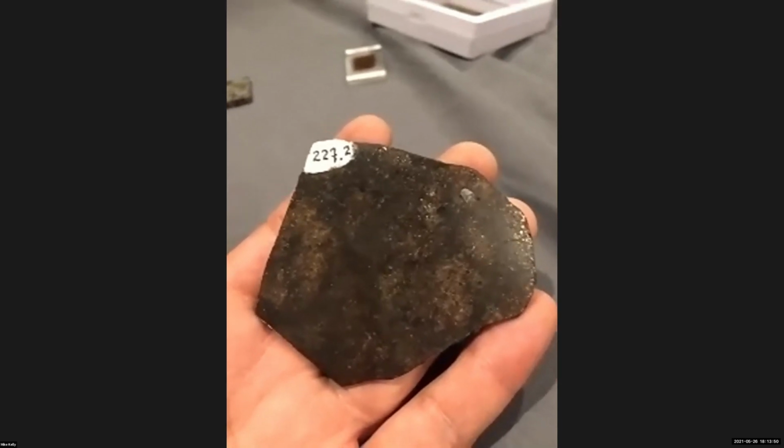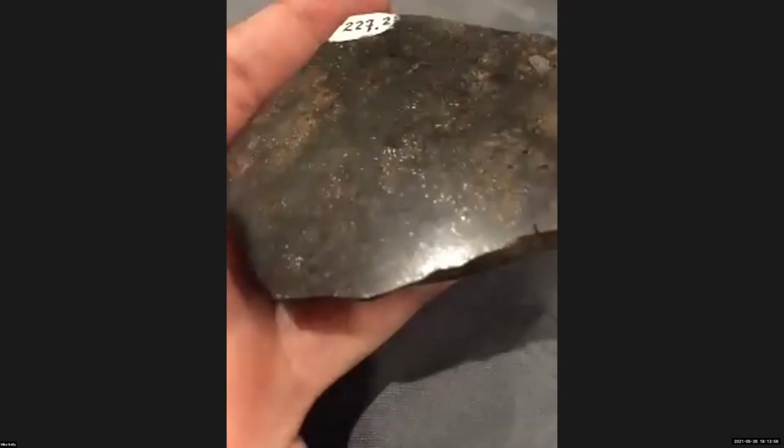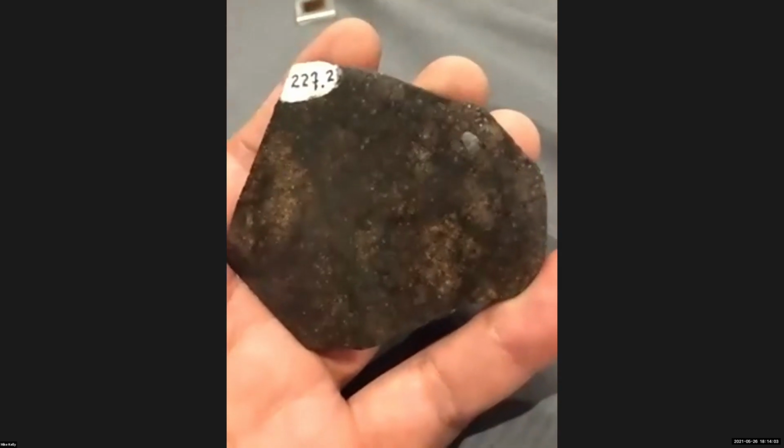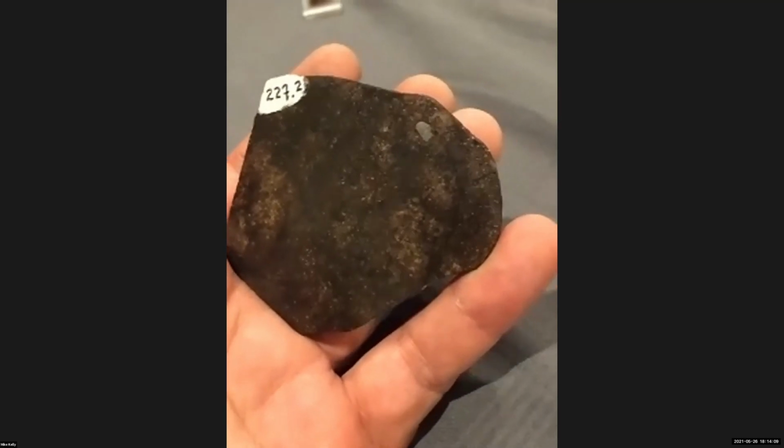No, this is one of my favorites. I had a highly oriented one that I showed previously on here. This is Gal. Oh, Gal. Oh, wow. Yeah, nice, really big Gal. Dark inside for a Gal. Yeah, and it's got a really good sized metal bleb in there. One on the front side, and also a decent sized one on the back side. If I can get the camera to focus.